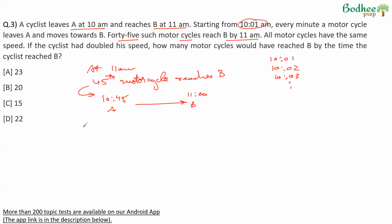Therefore, we can say that a motorcycle takes 15 minutes to go from A to B. Now, the cyclist went from A to B in 1 hour, 10 to 11. If the cyclist doubles his speed, he'll reach B in half the time. If the speed is doubled, time will be half, so the cyclist will reach here at 10:30.